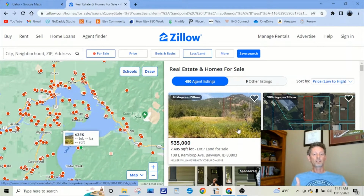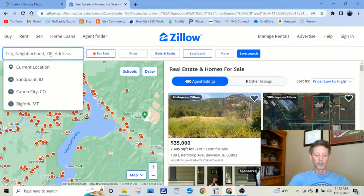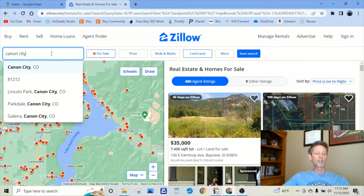So that's the process I use. And again, I just took some time and searched across the US in areas that met my initial search criteria. And I started narrowing down some potential areas that we could buy in. And the area I ended up settling in was near Canyon City, Colorado.